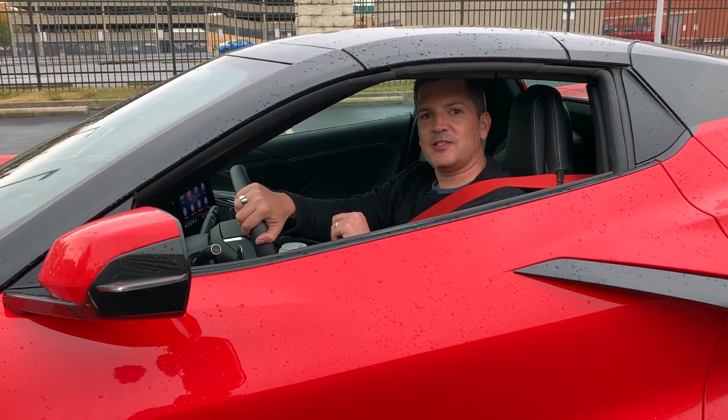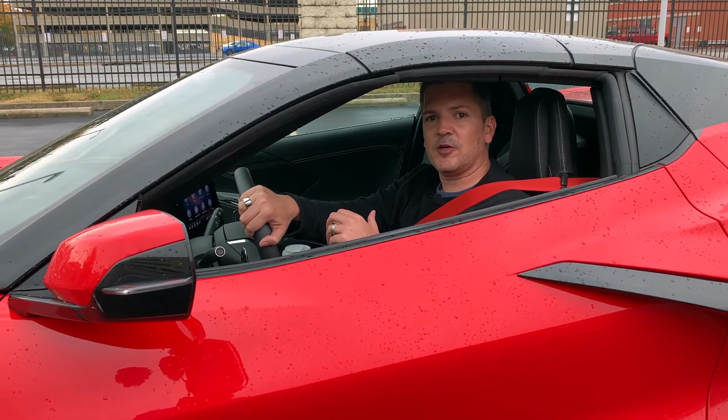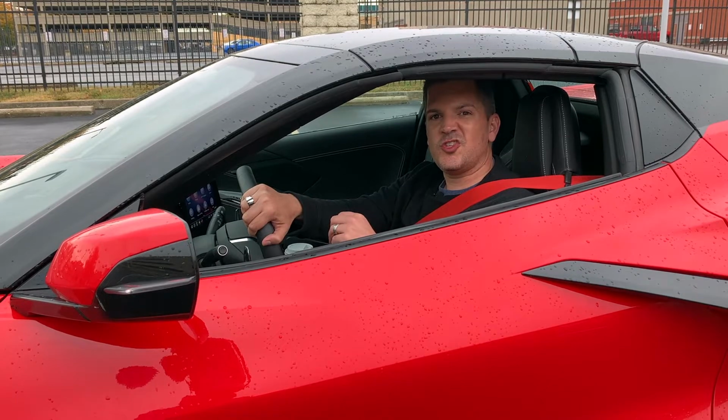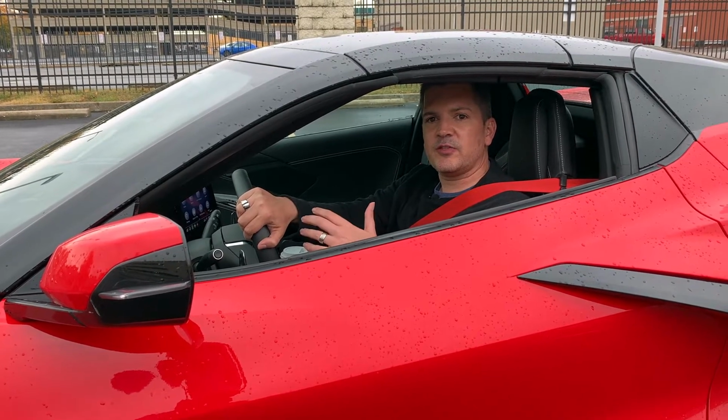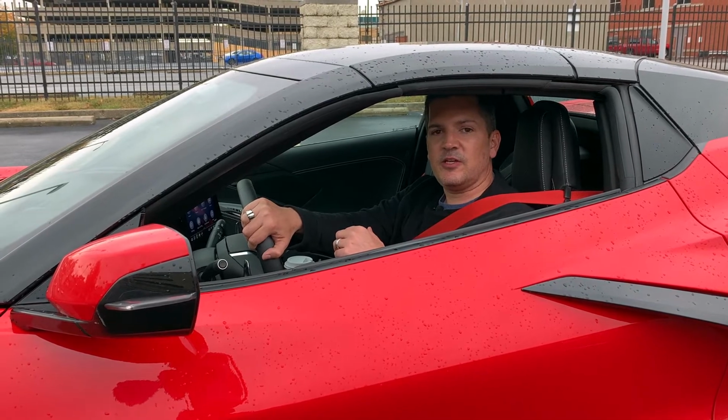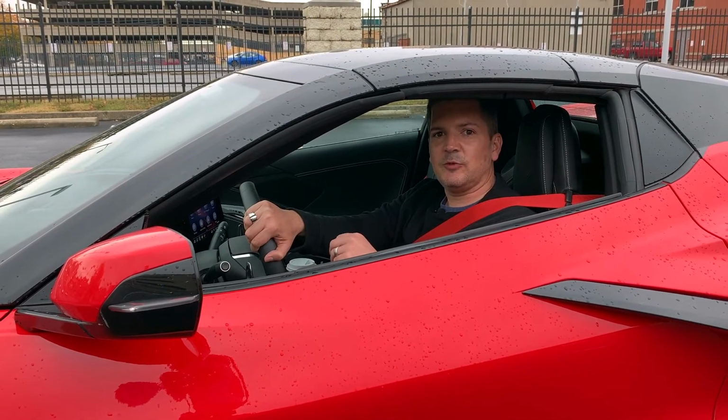So the one thing they really stuck to is price. It's always been a Corvette hallmark to have a very affordable price tag. Well, a base Corvette still starts just under $60,000. This one, with a convertible top and pretty basic interior, is $70,380. And I think that is an incredible deal for what this car is.